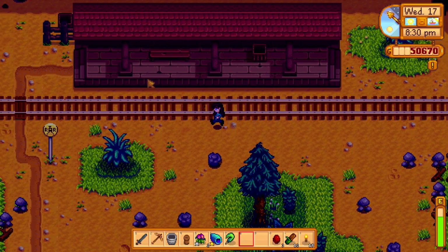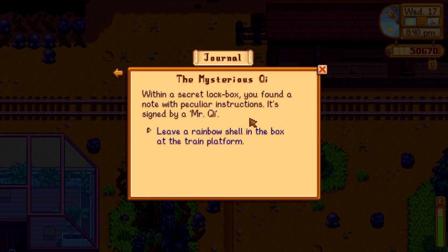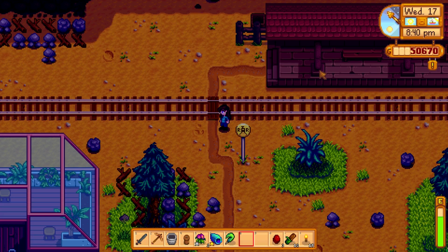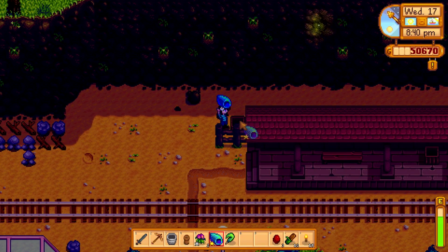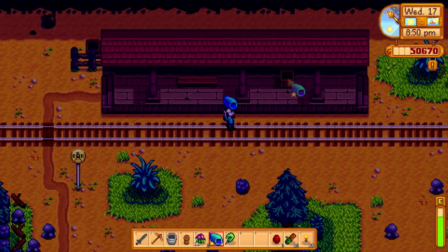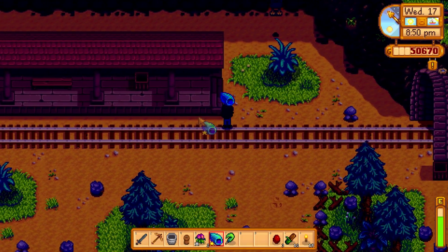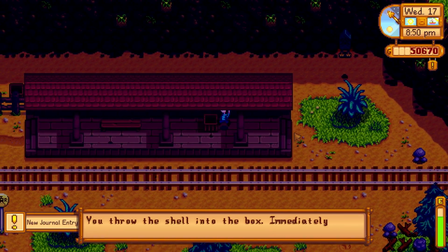But let's see, we had to place this inside some sort of box, right? Is that what it said? Leave a rainbow shell in the box at the train platform. So it has to be around here somewhere. Is it just this box over here? Can we toss this in here? No, that doesn't seem to be it. This is the train platform though. Maybe it's the one right up there next to the bench. Let's see if I can place it into this one. There we go. You throw the shell into the box.